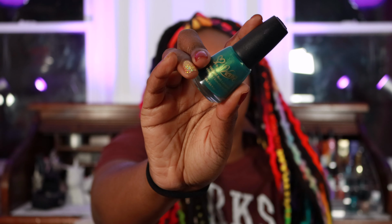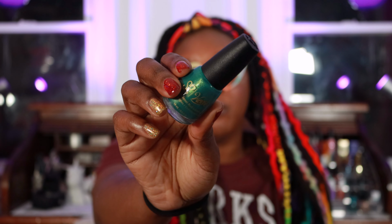So yeah, in case anyone was wondering, the bottles on these are pretty much the exact same as the China Glaze bottle. So if for some reason your cap ever arrives damaged, you can replace it with the China Glaze cap fairly easily. Alrighty, as far as final thoughts go, I absolutely loved this collection.